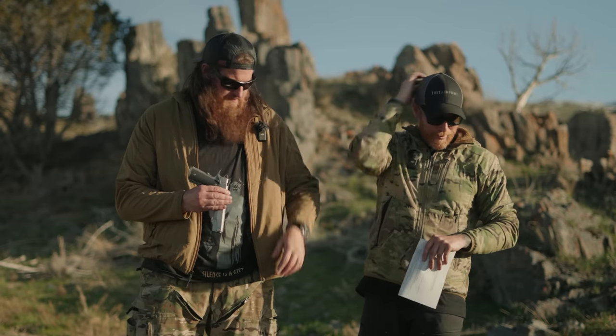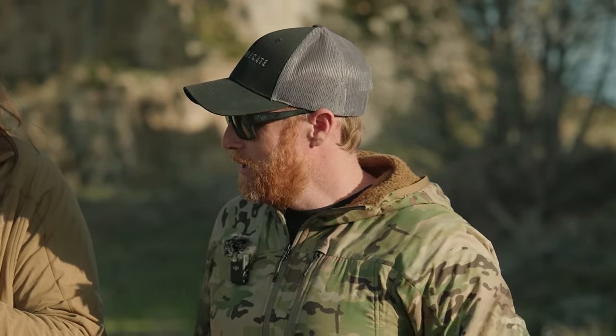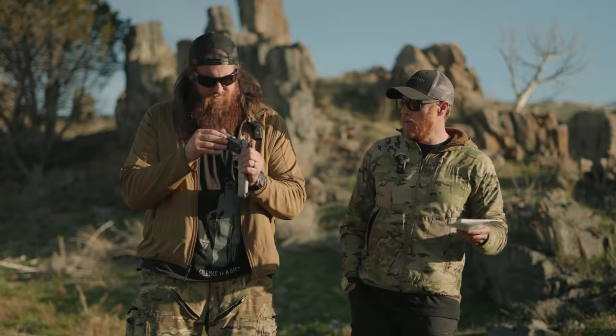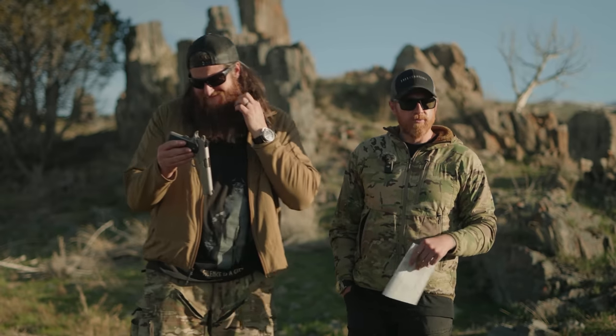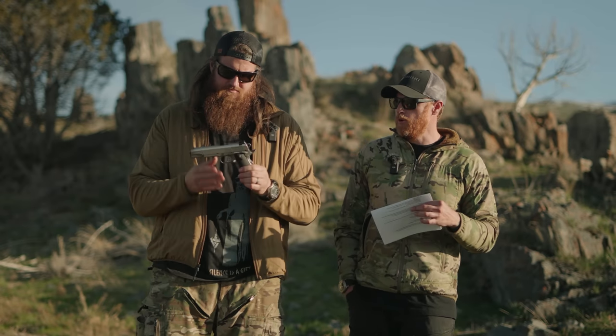Let's talk about the TRP now. So here's the deal. We're just going to go through the frame, slide, a little bit of features, and a little bit of thoughts as someone who has a decent amount of 1911s and double stack 1911s. I feel reasonably qualified to talk about this. I'd say you're a connoisseur. Yeah. So the TRP, first of all, stands for Tactical Response Pistol.